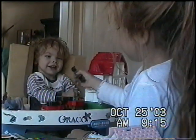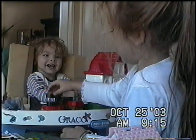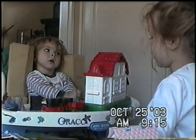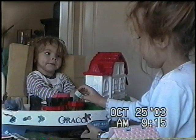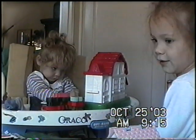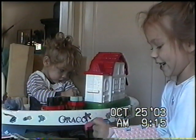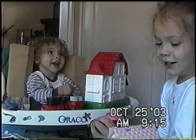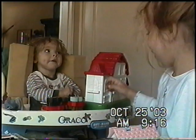Are you showing him your animals? You could tell him about the animals as you tell him. Why don't you tell him what they are? You want to play with my animals? He said yes. He's smiling. Maybe you could tell him what each animal is. Like, this is a pink pig. This is a pink pig. And tell him how it's spelled. It spells P-I-G. That's great. And then let's put the pig like this so you can see it. Pig. Now what's next?